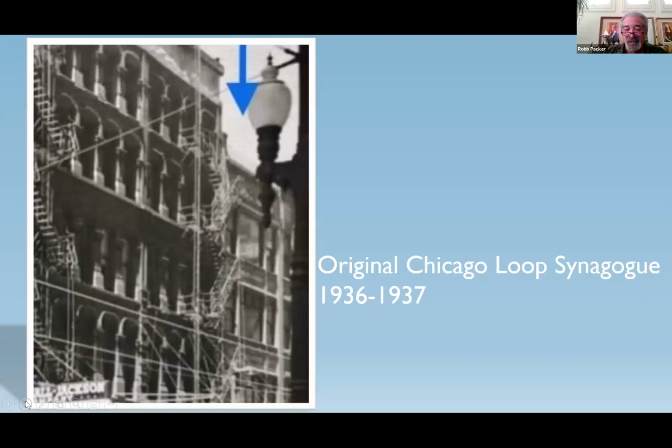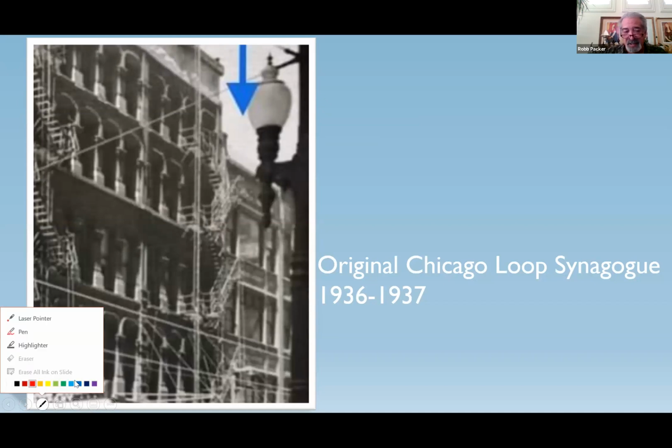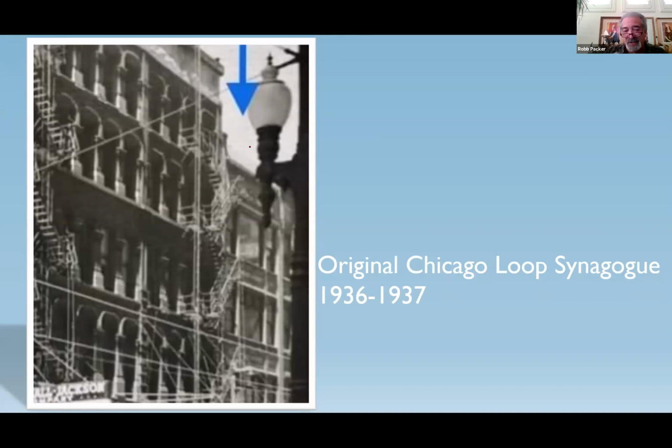Now, Chicago Loop Synagogue, which, if you've been in the paper recently, you've probably noticed, was originally built in the 1920s. You can see here they had a fire, they had rebuilt it in the 30s. So it's literally right next to the original building that's there today. Next, please.